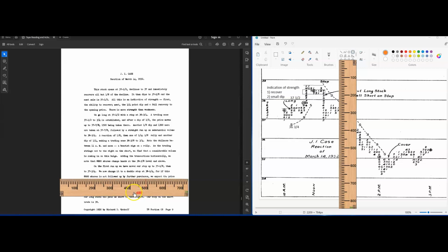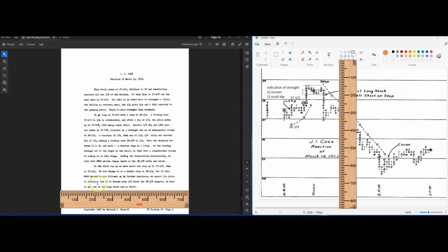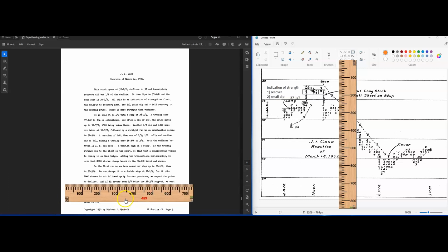If the 8,600 shares is not followed by upside progress, we expect the price to decline. Why do we expect it to decline? Because it's 8,600 shares there, 8,600 shares in distribution, which he didn't overtly say. He says 8,600 shares above in that range. But that's 8,600 distribution, and we expect decline, meaning we expect markdown. And if it breaks even, we want to get out of our long stock and go short.